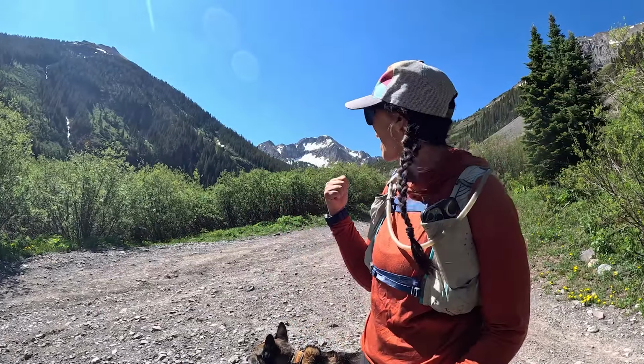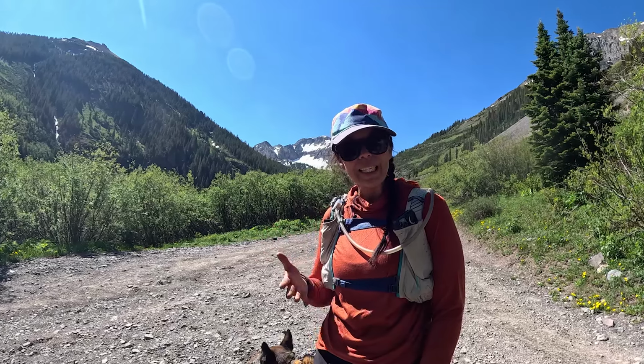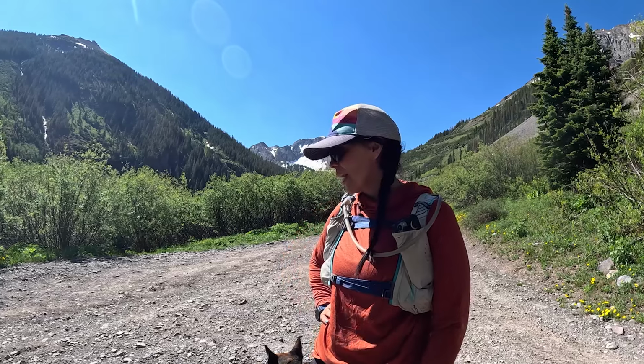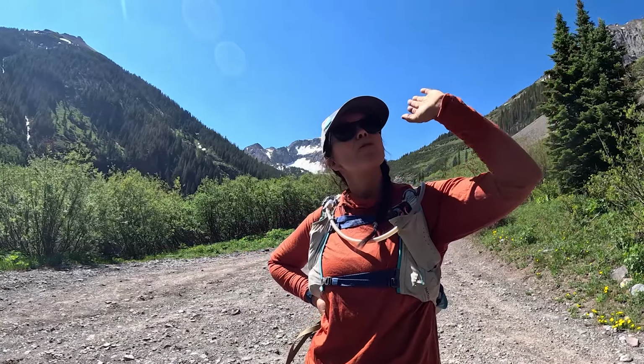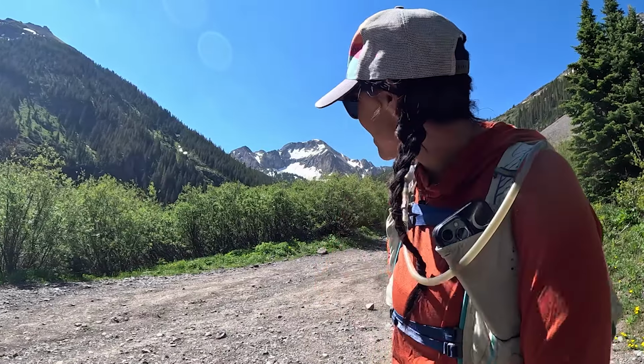Gorgeous as Imogene Pass looks, it is in full sun, and even though it's only like 67, it'll get cooler as we go up. His health is my number one priority. He's panting, so obviously he's gonna pant when he exercises, but I like to control it. So we're gonna go this way, which goes into the trees and actually cuts back to Yankee Boy. And then back, I could just take the road. We can just do a little trail run back to the car. So I think that's what we're gonna do because this looks more shaded, looks like a gentler grade. But this, I will be back for someday on these two legs.